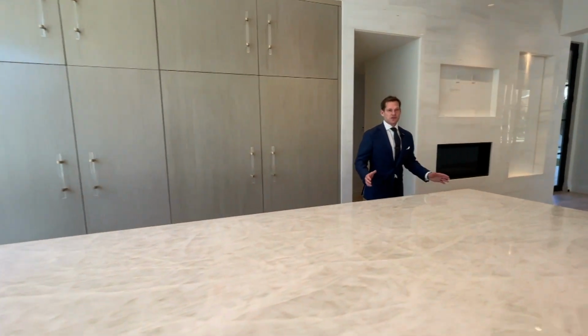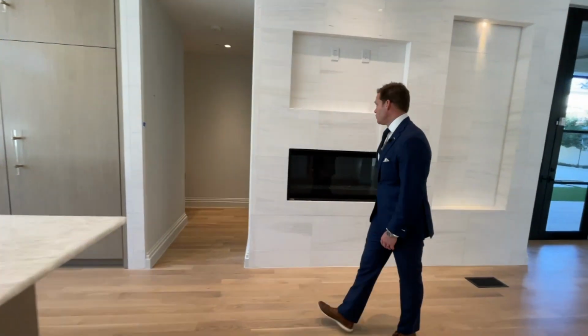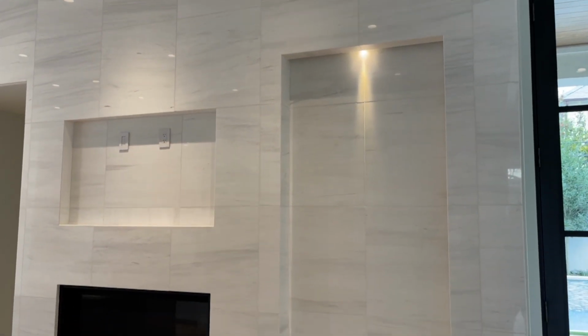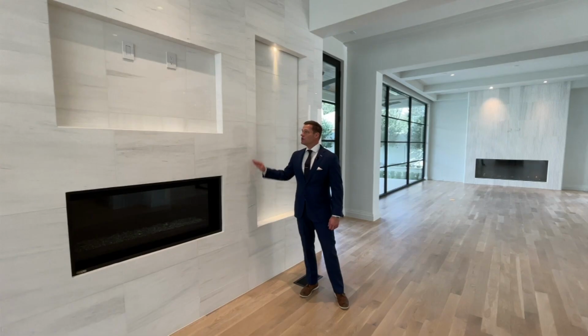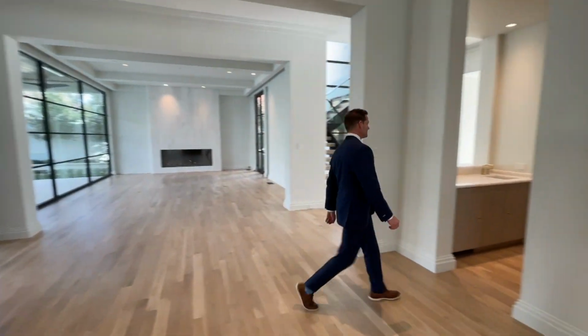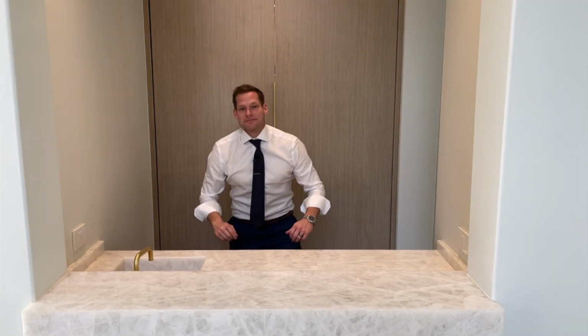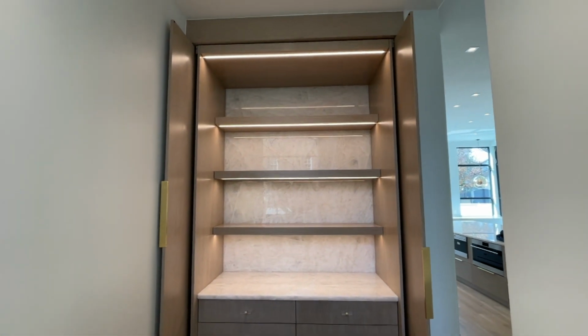One of my favorite features of this kitchen is it's an open concept. You have this breakfast area, which includes this marble wall with Montigo fireplace and a space for your flat screen TV. Move from this dining space to your wet bar. What can I get you, partner? Here in the wet bar, you got space for all of your favorite spirits.